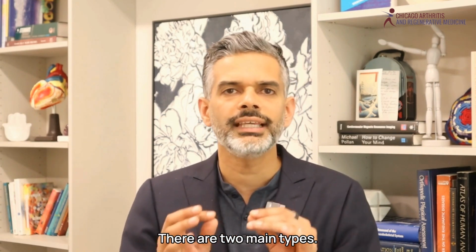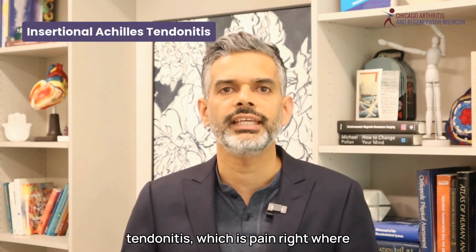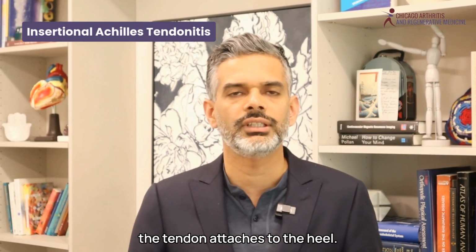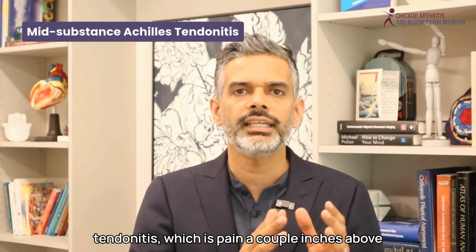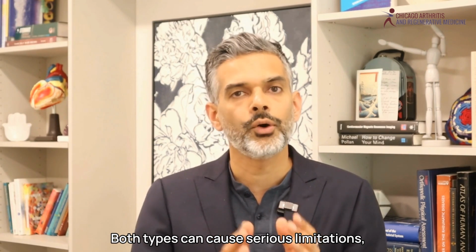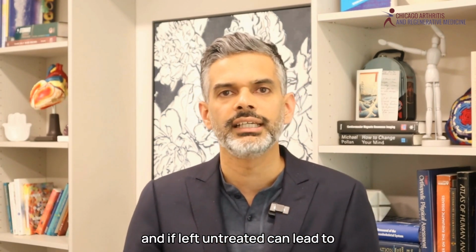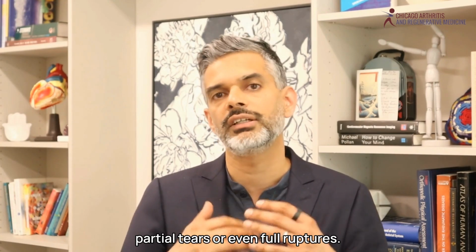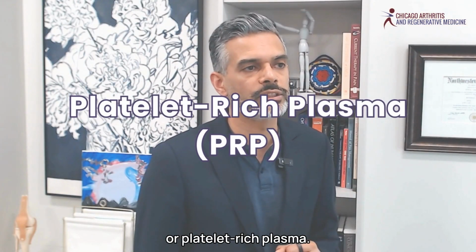There are two main types. There's insertional Achilles tendonitis, which is pain right where the tendon attaches to the heel. And then there's mid-substance Achilles tendonitis, which is pain a couple inches above the heel, right in the middle of the tendon. Both types can cause serious limitations, and if left untreated, can lead to partial tears or even full ruptures. Now let's talk about PRP, or platelet-rich plasma.